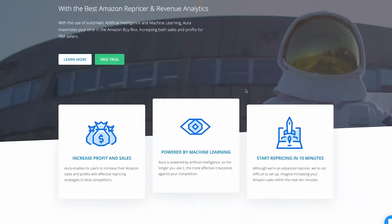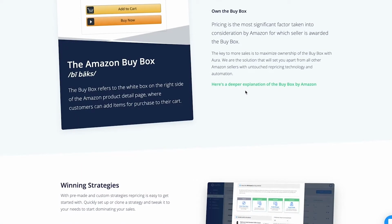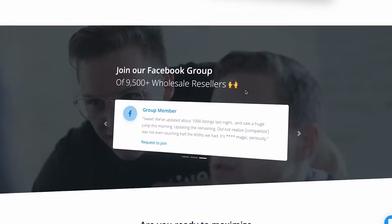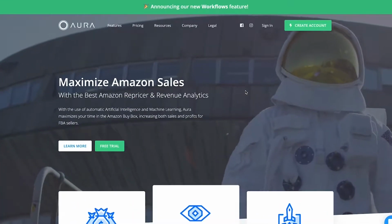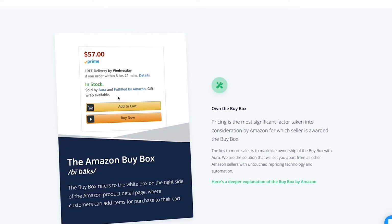But Go Aurora is basically a repricer. So if you notice, some people, and especially when you're a beginner, you will probably reprice manually. Some people don't even reprice, but it's highly beneficial because prices change every second of the day on Amazon and things are always moving and changing. So it's really important that if you don't have a repricer, then you're at least checking your prices a couple times a day to stay within competition.